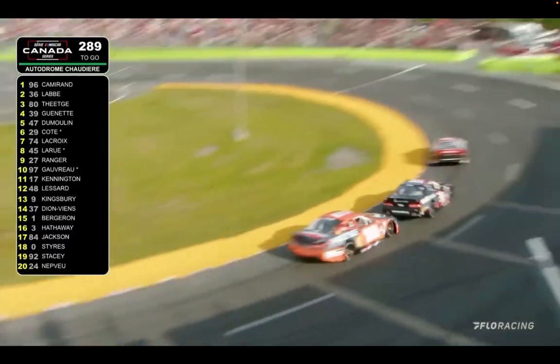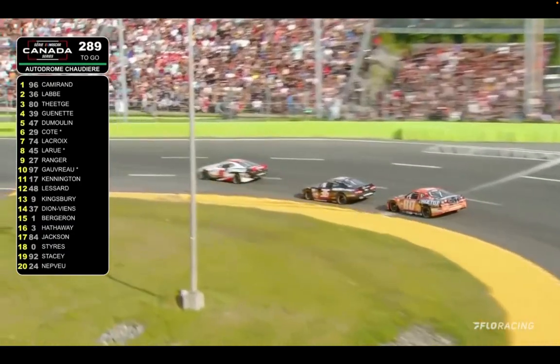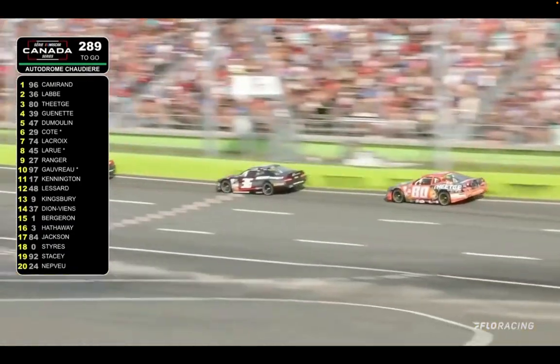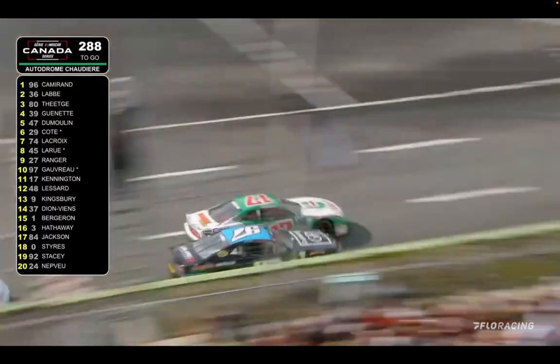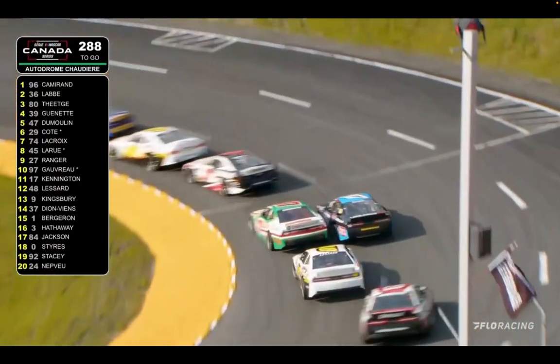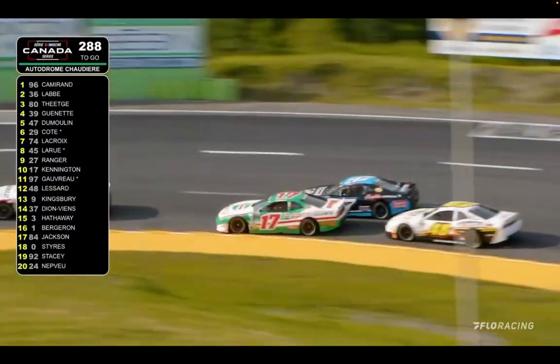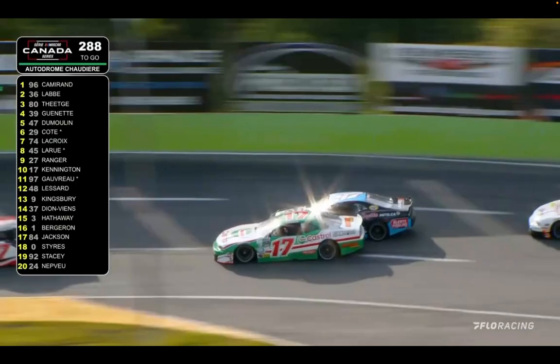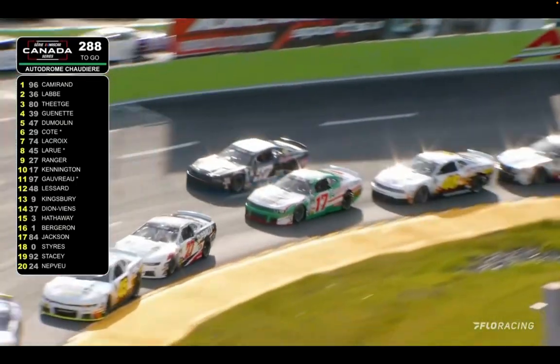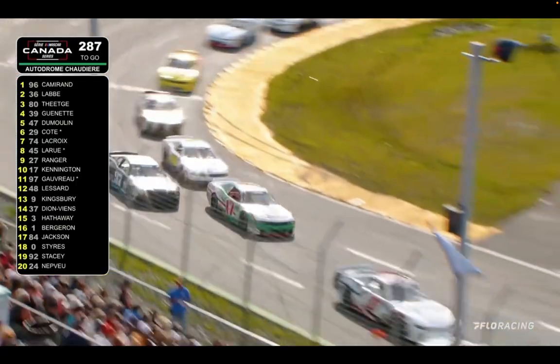Have a look at the 48 deep in the field of Rafael Lessard. He's just outside of the top 10. He is running the 3rd groove. He's not even running the middle groove. He is way up in the 3rd. Now he's back down the bottom of the racetrack, but Rafael Lessard was quick to explore what's available to him out here. We talked about this being a wide racetrack. There's a lot of real estate to work with.